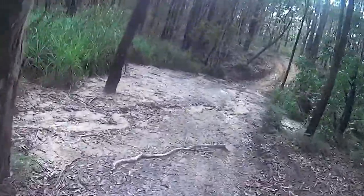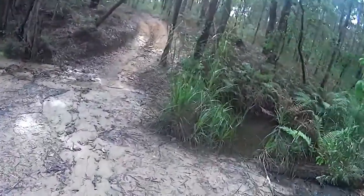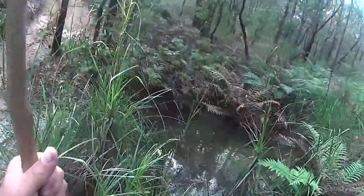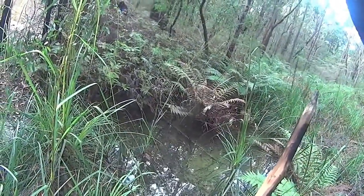Now coming up onto this little creek crossing. I haven't seen this flowing very fast, but it's quite nice. One thing I really love about this spot is there's heaps of tadpoles in the water here. So I'm going to stop and grab a couple of photos if I can.